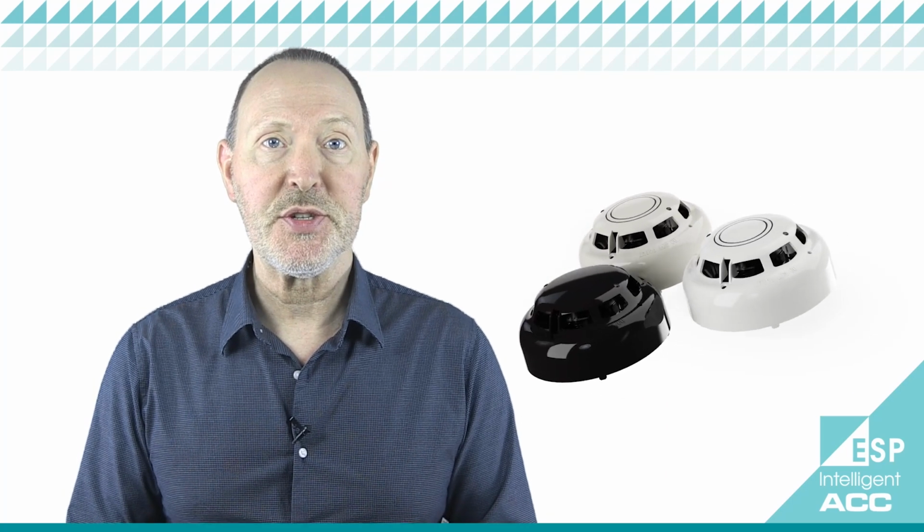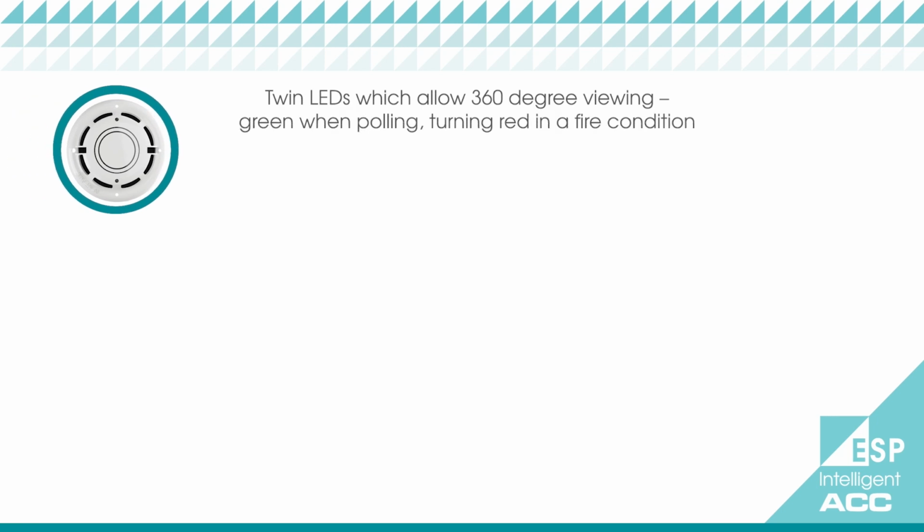The ACC runs on our world-proven ESP protocol and is available in either ivory, white or black with matching standard mounting bases. The heat elements and smoke detection chamber are contained within the casing, which seamlessly matches the shape of all of our other sensors. The casing is also marked for easy identification from ground level. Some other key features include twin LEDs, which allow 360-degree viewing, green when polling, turning red in a fire condition.